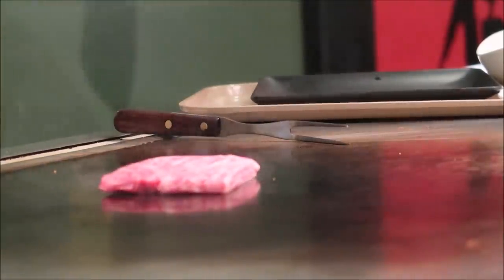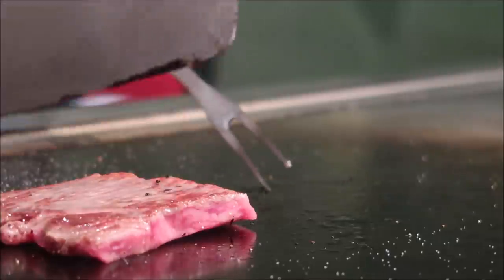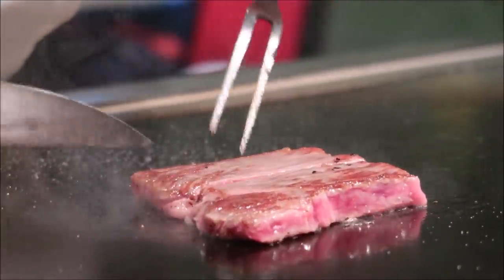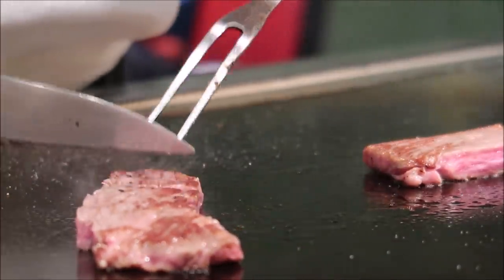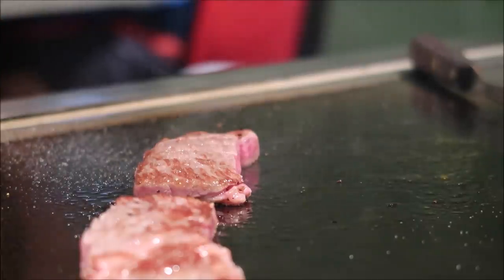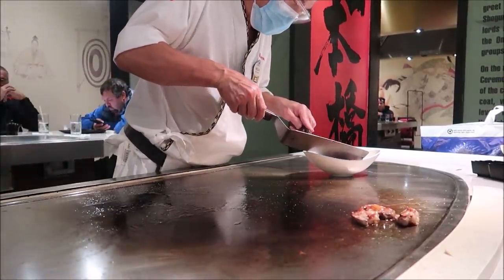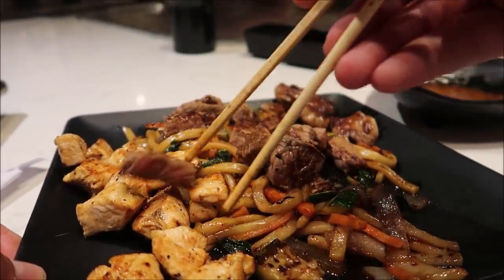There, guys, that's the A5 Wagyu. Holy moly. Bit of it. That was so delicious. And the noodles and the cucumber, so good. But now we got the chicken and the steak, and I'm excited for that. The finished product, it's amazing, isn't it? Oh boy. I am so excited to dive into this.